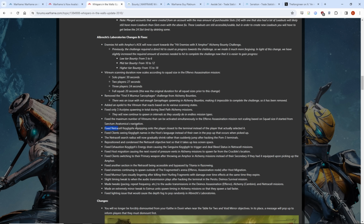A strange bug that a lot of people noticed is that the Netracell keyglyphs, when you were trying to pick them up at the console, would sometimes be handed to a different player. That has now been fixed, so you'll only pick up the Netracell keyglyph if you are the one to actually choose it, not if you just happen to be next to someone.